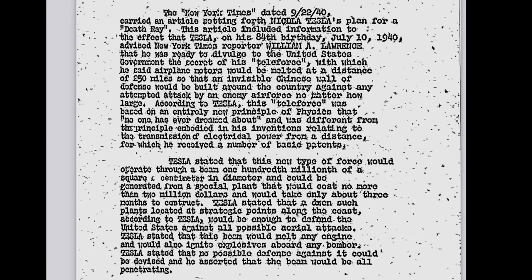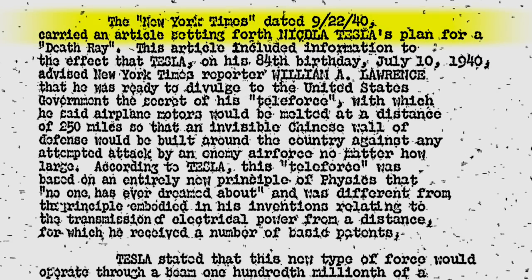The New York Times carried an article setting forth Nikola Tesla's plans for a death ray. He was ready to divulge to the United States government the secret of his teleforce, with which he said an aeroplane motor could be stopped at a distance of 250 miles so that an invisible Chinese wall of defense could be built around the country against any attempted attack by an enemy air force, no matter how large.